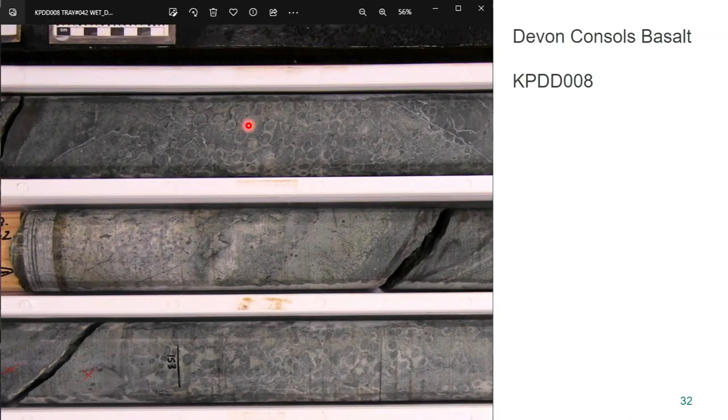Devon Console basalt, fantastic. I mean, these are just outstanding magmatic structures. Absolutely crowded with varioles.